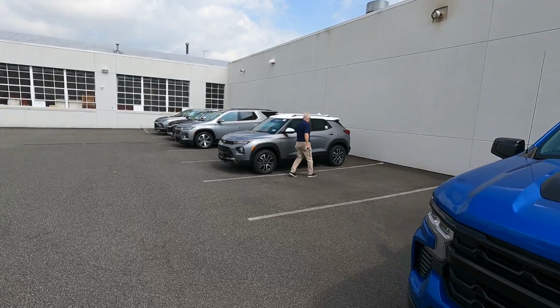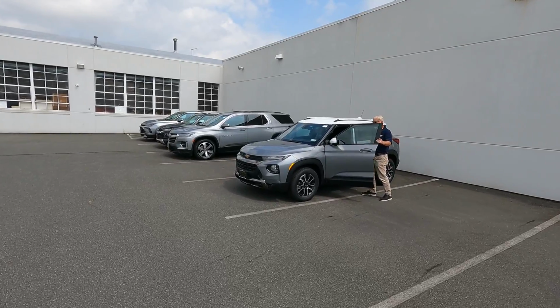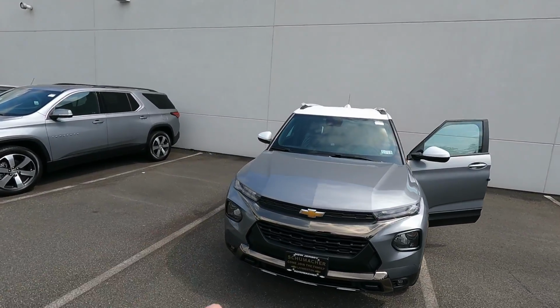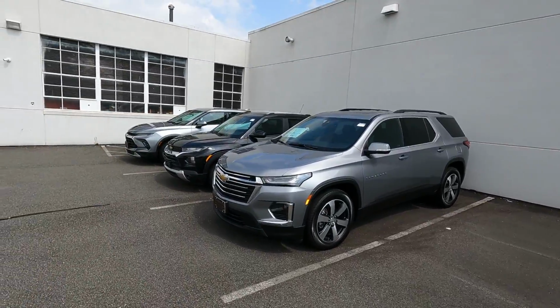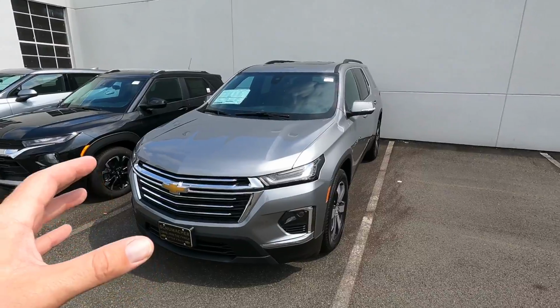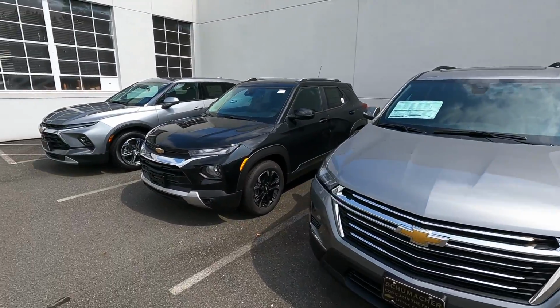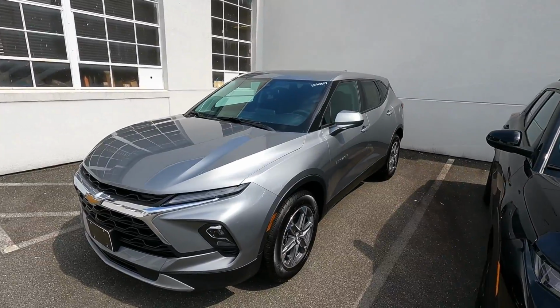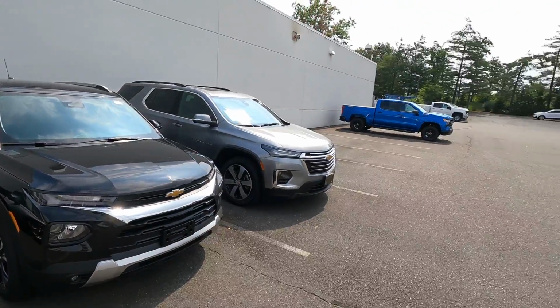Got Crazy Eddie about to show this one, Trailblazer Active that we have. It's the only Trailblazer we have at the moment because this one over here is sold, this black LT. We also have a 3LT premium package Traverse with a sunroof in sterling gray metallic, and a Blazer 2LT in sterling gray metallic. And ladies and gents, that is it.